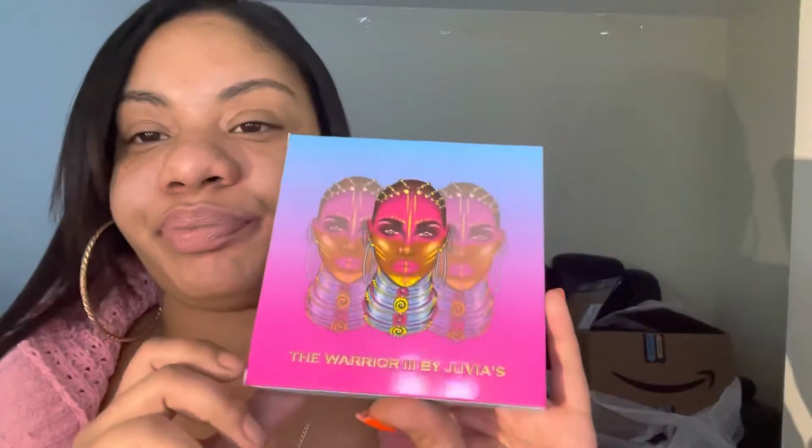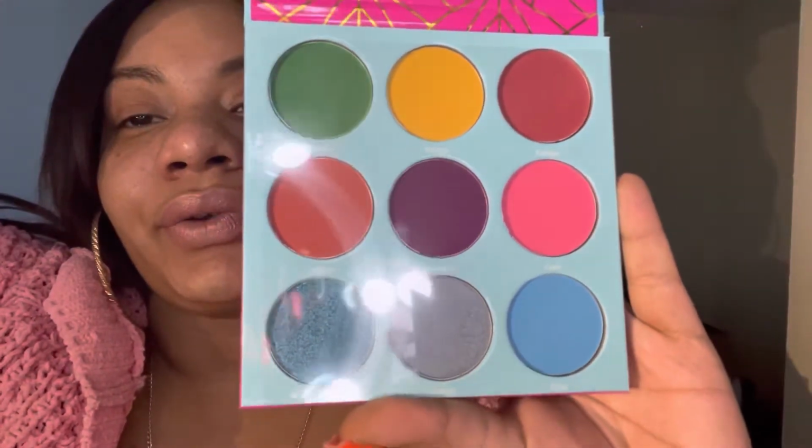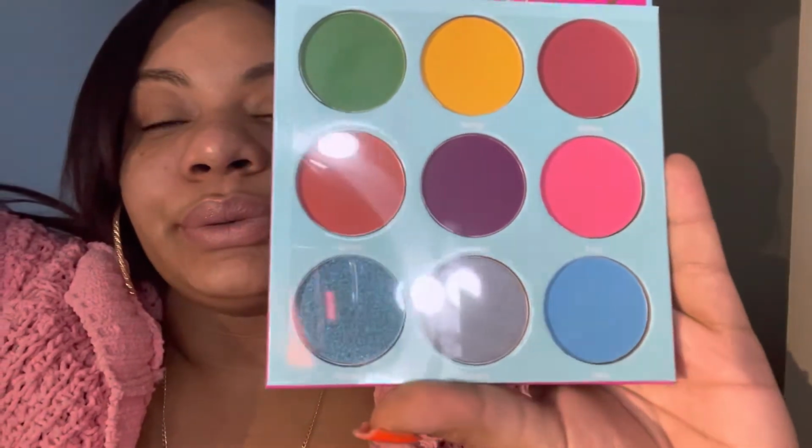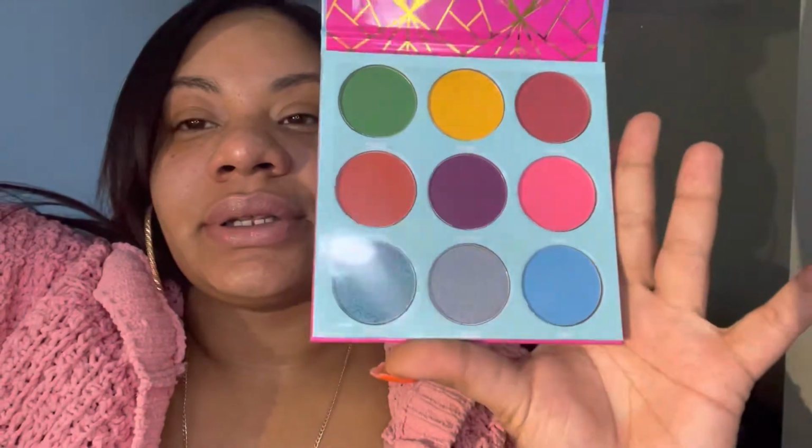Next, I bought the Warrior 3 by Juvia's Place, and let's open this one and see what it looks like. It is so pretty, the cover. Once we open it, we have these beautiful colors: yellow, green, blues, pinks, purples. So pretty.